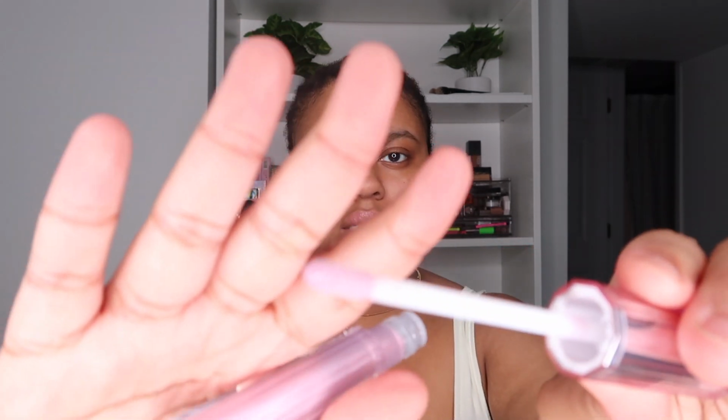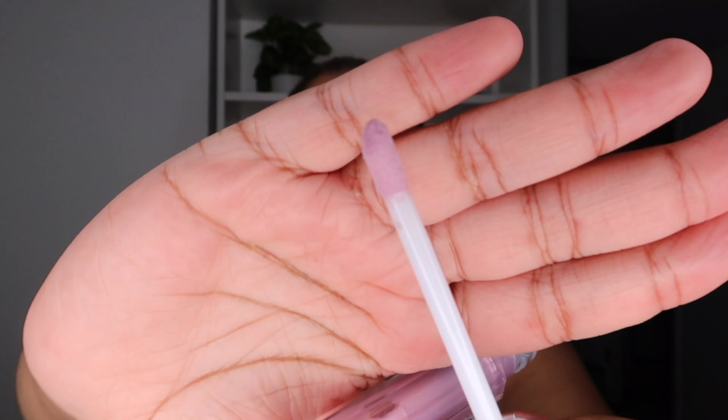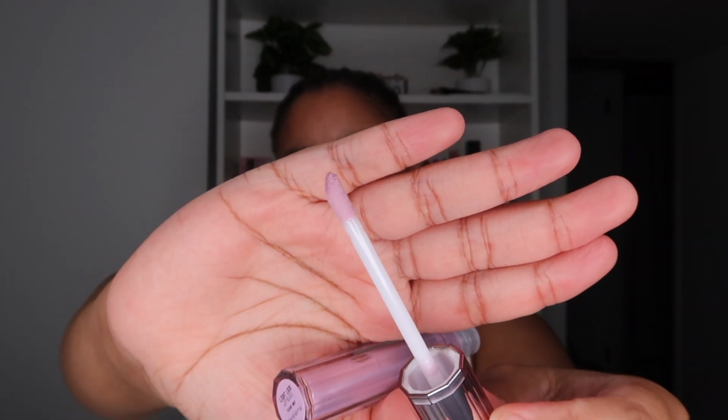The applicator is really small and you don't get much product on it, but as you guys can see on my lips, a lot of product. It doesn't take much product. So yeah, there's not a lot of product on the wand after you dip it in, but I will say that the shine is there. All right, let's wipe this one off and try Nudist Judas.